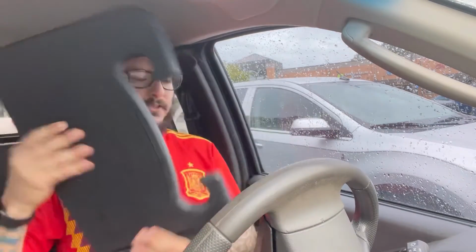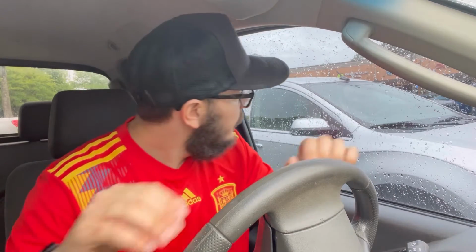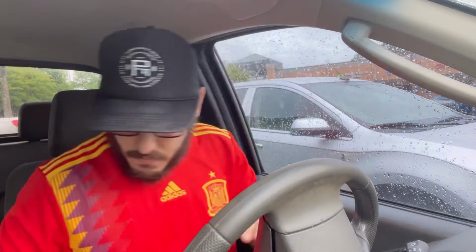I've got that trusty steering wheel tray as always. It's a dreary, rainy day here. I think it might be supposed to rain this upcoming whole week, so we'll see. But people are still out and about, you know. Anyways, let's wash those hands.